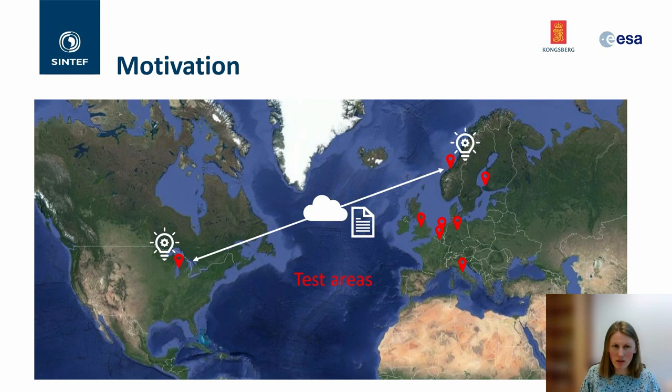And now the challenge here is how can these lessons learned be shared between these test areas? Because today there is no common understanding of how these tests should be done or documented.